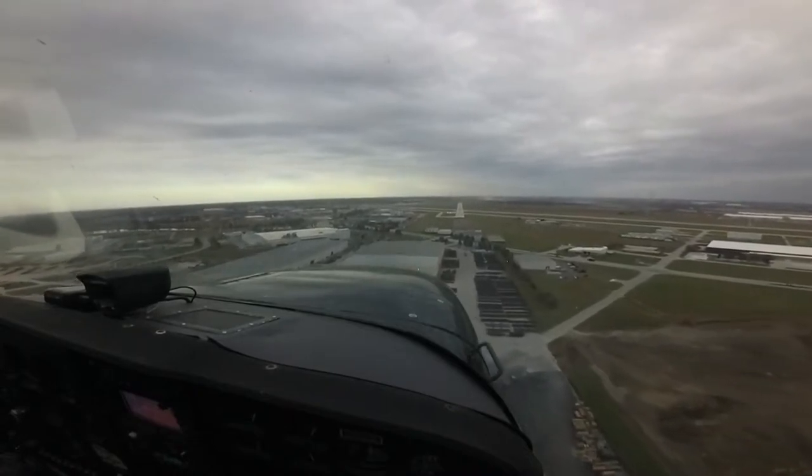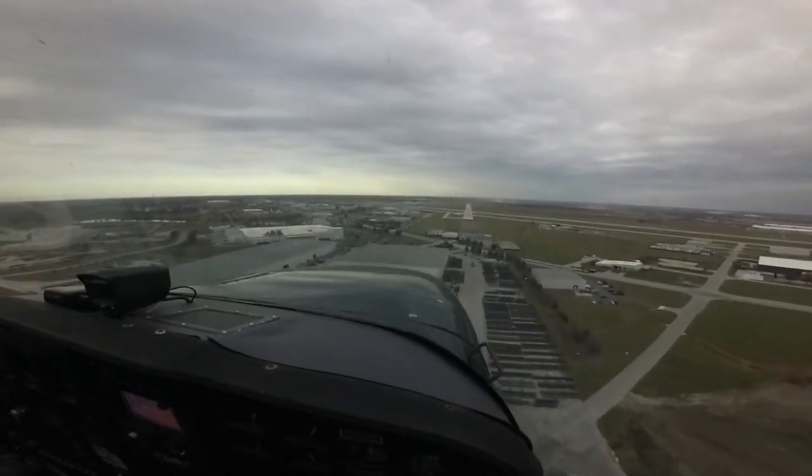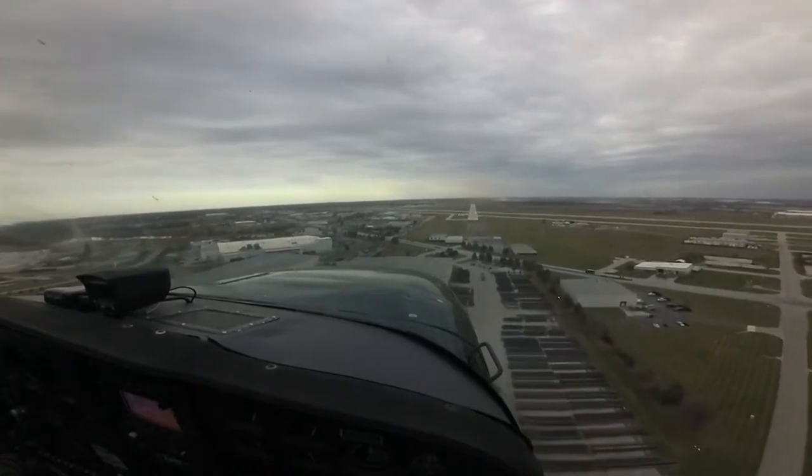Bonanza 5 Papa Delta, roger. Report a 3 mile final, runway 36, please. Report 3 mile final, runway 36.